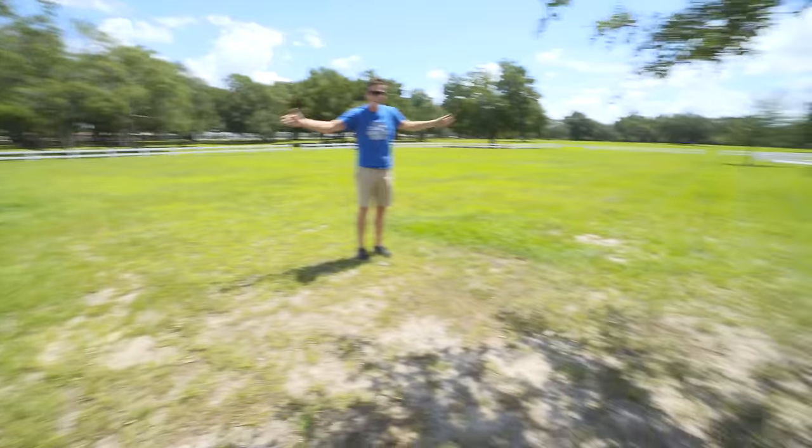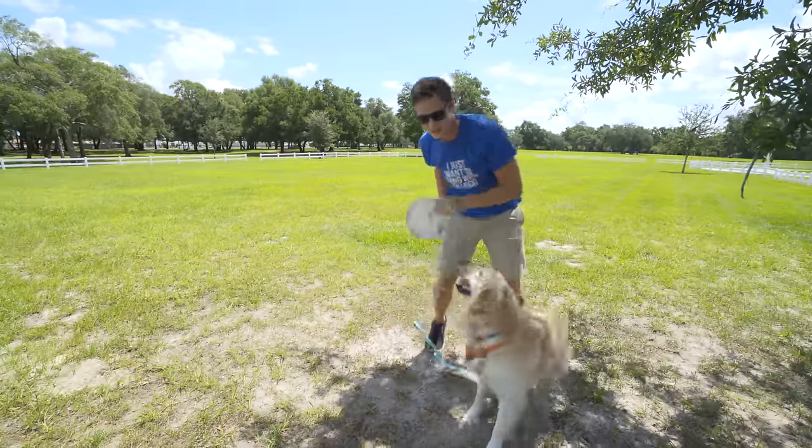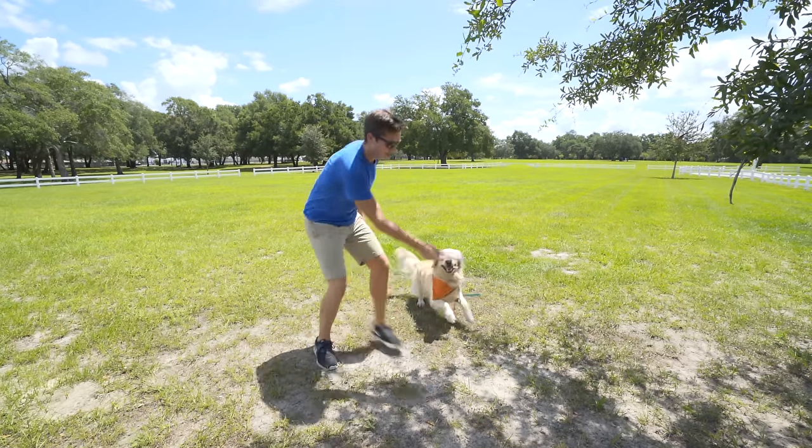He runs back to the tree every time. Feels good under there. You know what? Let's just go for a throw. I want to see what he does right now if we go for a throw, okay? You ready, Coop? You ready? Come here. Come here.